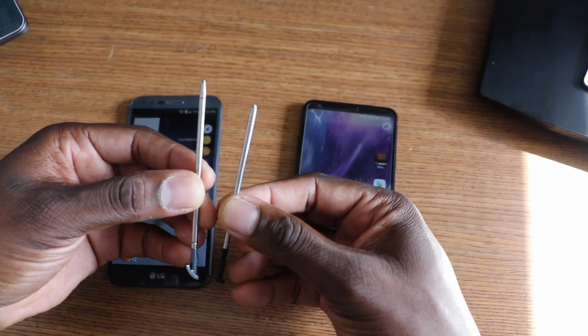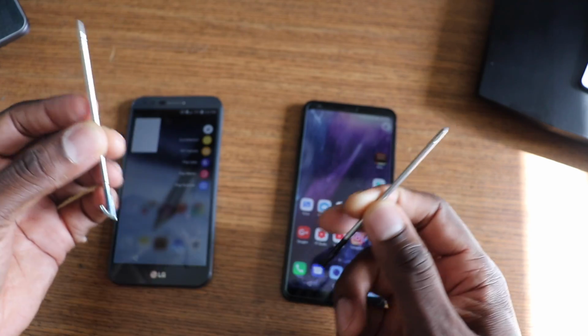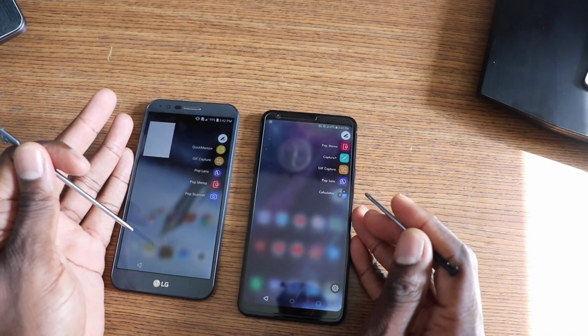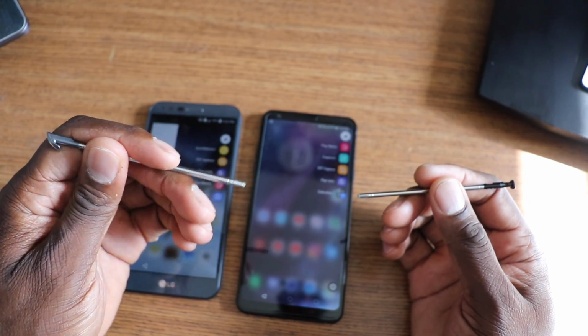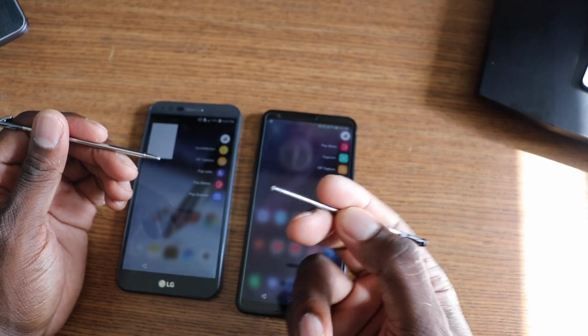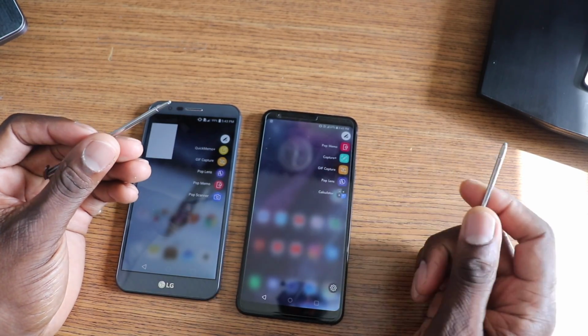You probably can't really see that, but this is what it is. It's not that one's better than the other. It's just that one has a heftier feel. I actually like the feel of this one because it feels more like my S Pen on my Note 8. Like, it's thicker, it's got something to hold on to, but this one has a bigger tip on it. Now, which one is more accurate? They're about the same to me.